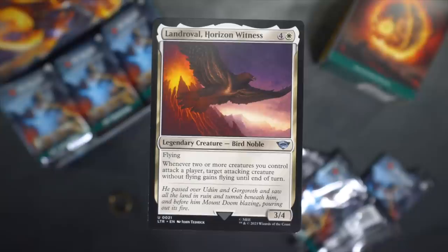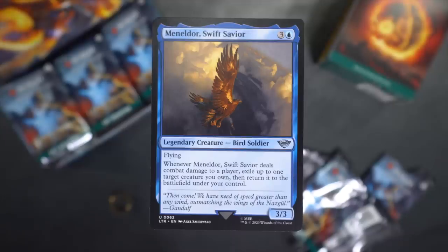Holy crap. I have another very weird themed pack. Okay. I have Kaka the First, Landroval, Horizon's Witness... Right, okay, yeah. Kaka the Second, Meneldor, Swift Savior. Oh, you've got the white bird and the blue bird and the white-blue bird? And the white bird.